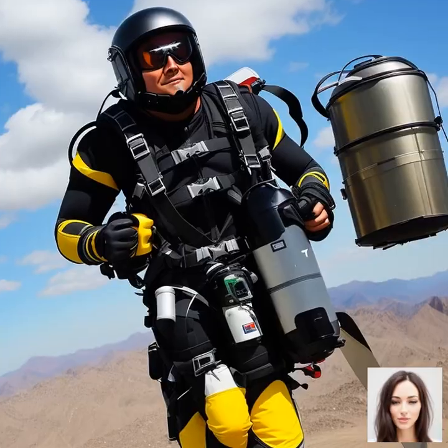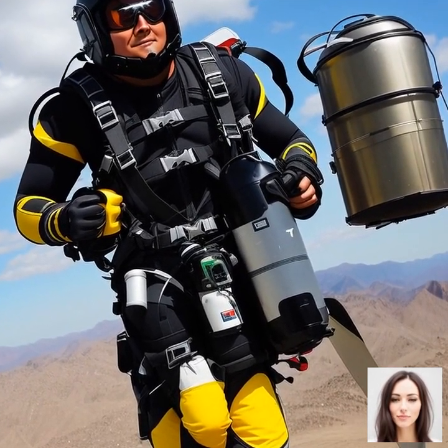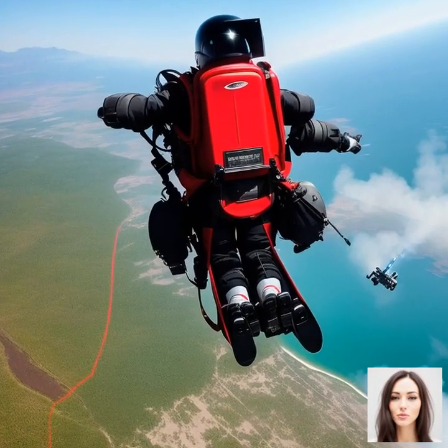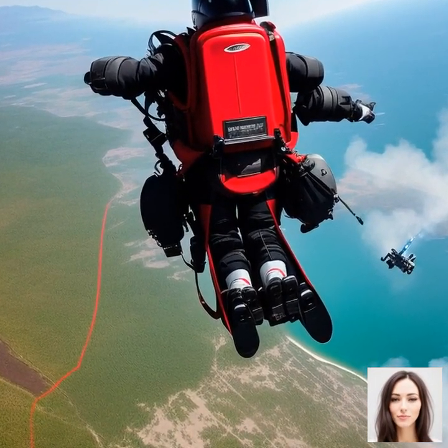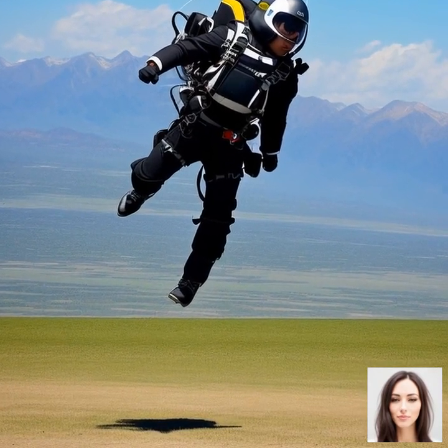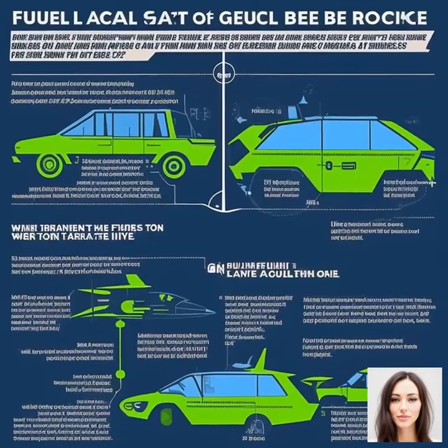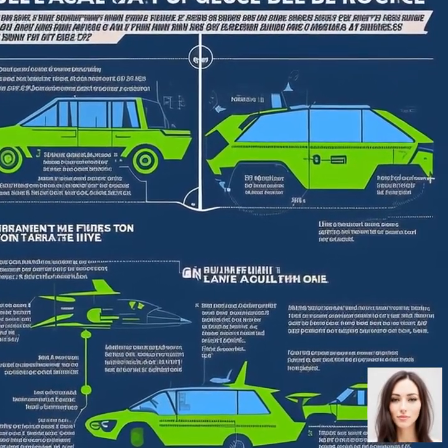Then there's the challenge of training. Flying a jetpack isn't like riding a bike. It requires a high level of skill and physical fitness to control and balance in the air. This means extensive, expensive, and potentially risky training would be needed before anyone could strap on a jetpack and take to the skies. Technological limitations also present a hurdle.